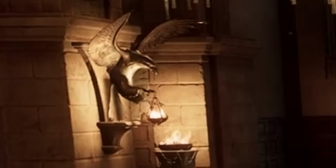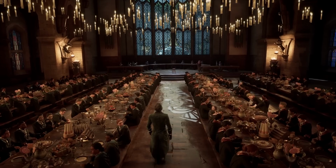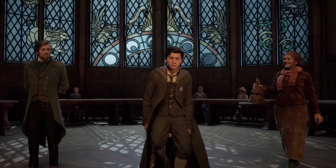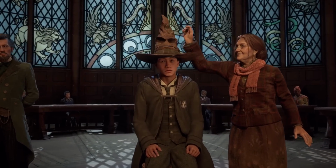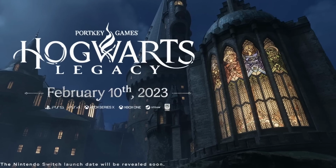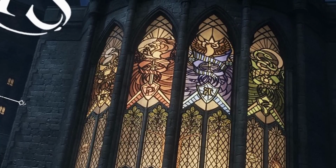On the left, there is an eagle for Ravenclaw, a lion for Gryffindor on the right, and I'm sure behind you will also see statues for both Slytherin and Hufflepuff. Above the long circular staff table, also known as the High Table, there's a gigantic window with stained glass, with different phases of the moon depicted on it, as well as the animals representing the 4 Hogwarts houses, and the top part of the window depicts all 4 house crests in their full glory.